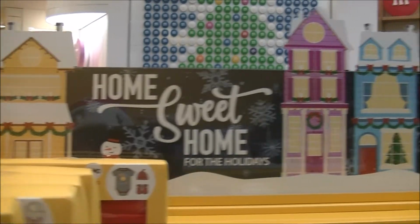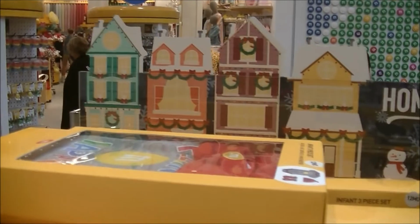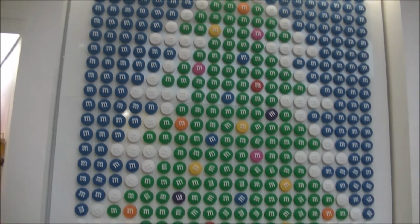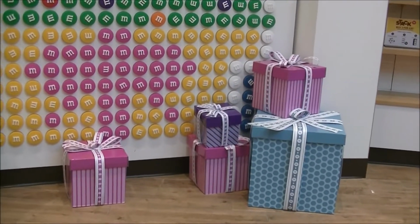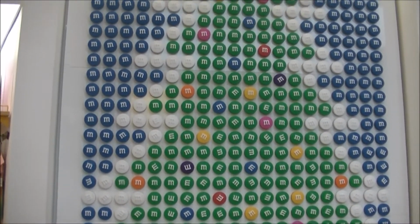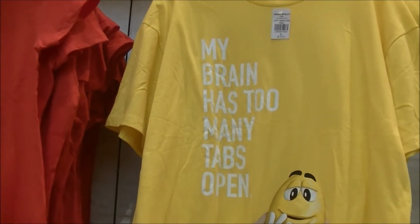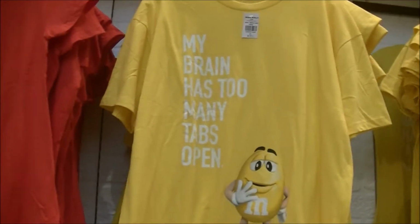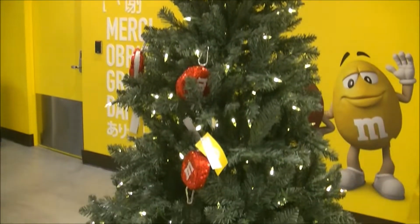Nothing really over here, but this says Home Sweet Home. It's like a little apartment complex with Christmas decorations. They do have a Christmas tree made out of M&Ms up here. Very cool. A nice little Christmas setup. But that's really it in the M&M store. I definitely need this shirt. My brain has too many tabs open. Absolutely. Here's an M&M Christmas tree over by the register.